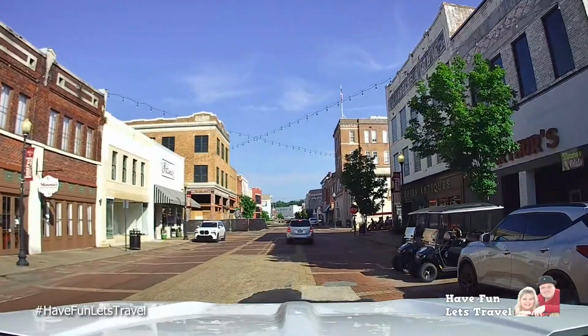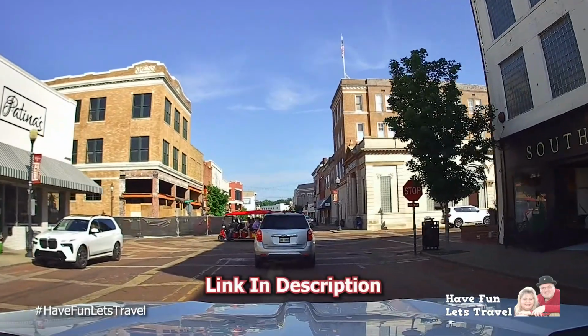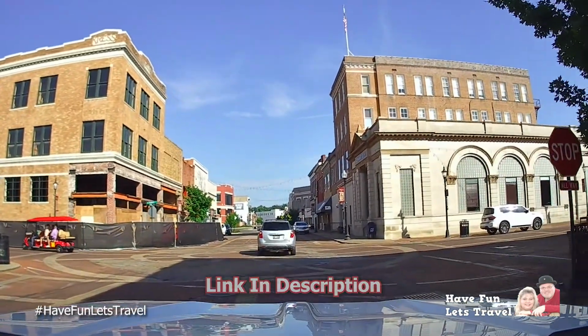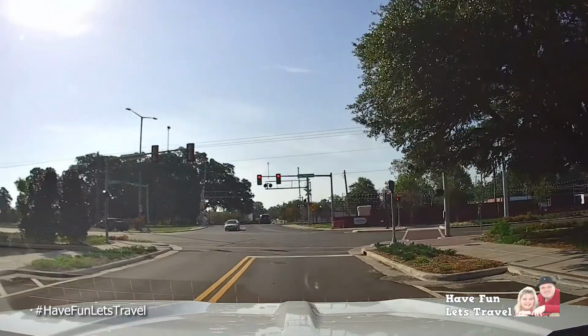Since we are talking tips, here's a fun tip for you to think about. If you want to see the town but want someone else to drive and tell you some of the history, be sure to check out the golf cart tours. These are a fun way to get a relaxing look at the town.